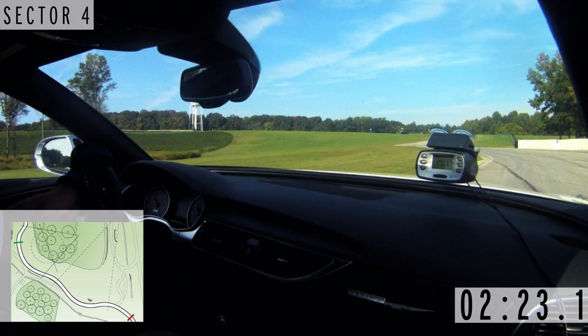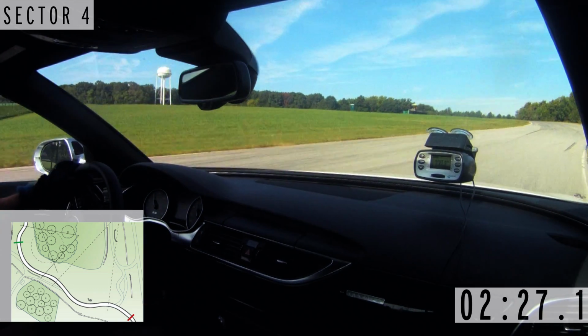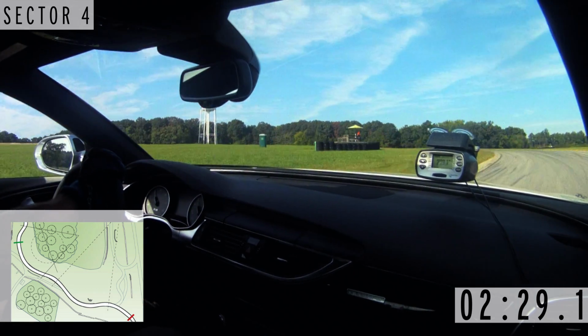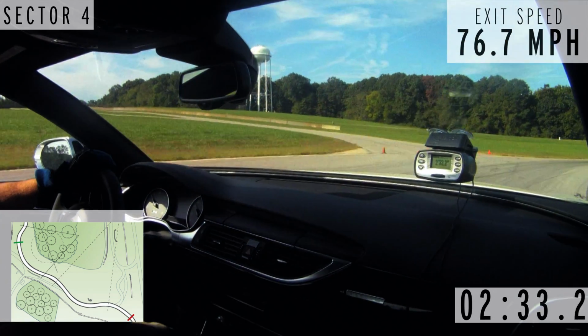As you go uphill, you can just hear the front tires howling their song of despair as the rubber chunks are flying off into space.